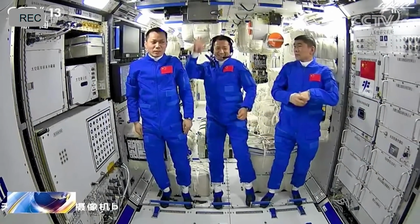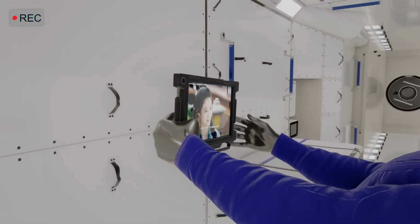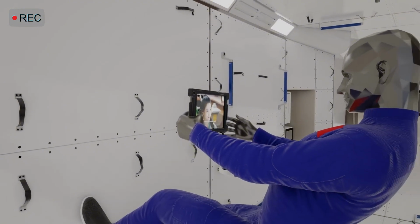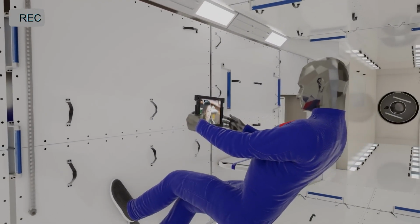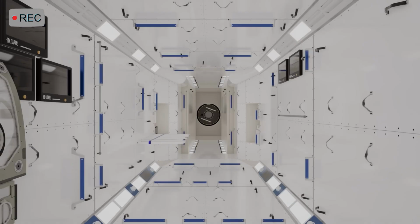Continuing with a modern aesthetic, Tiangong represents the first smart home in space. Crew members use tablet computers to wirelessly control various systems throughout the station, from lighting to temperature and ventilation. Here's a really interesting feature. The station has a lighting system that mimics the day and night cycle on Earth. The system can recreate daylight, sunset, and nighttime illumination, helping to maintain the crew's natural rhythms.